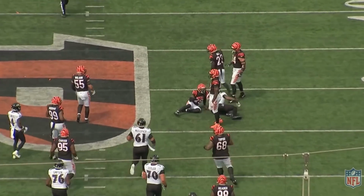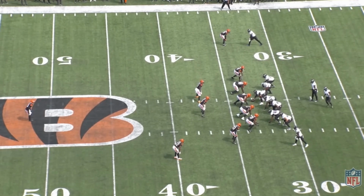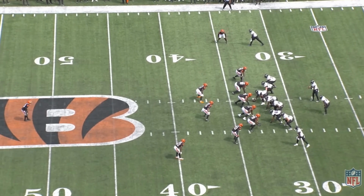At the end of the day, it's just a slant. It's just one-on-one. It's 3x1 wing, move the back around, looks like RPO, and then we're able to take advantage of the one-on-one. They finally got some dudes on the perimeter. That's a lot of space in the league. That's a great slant window.